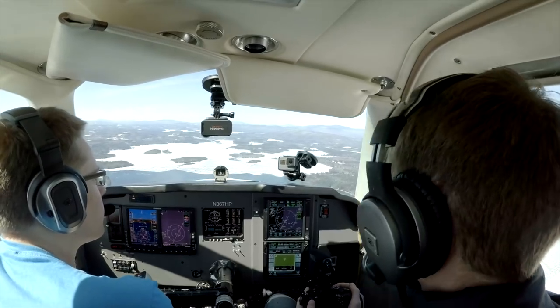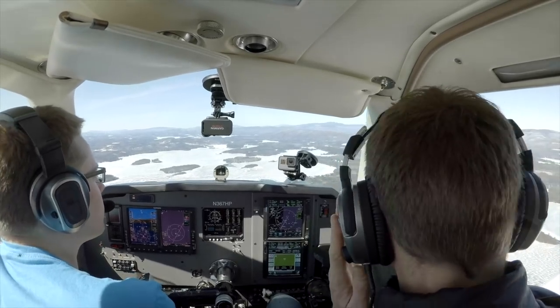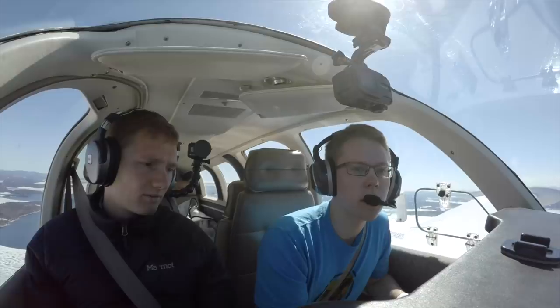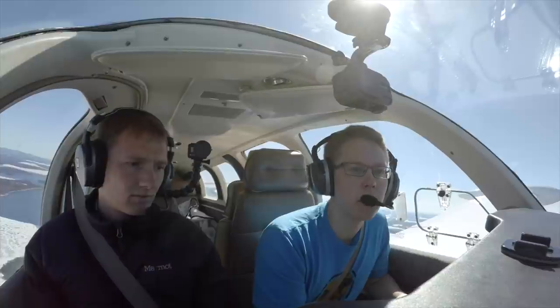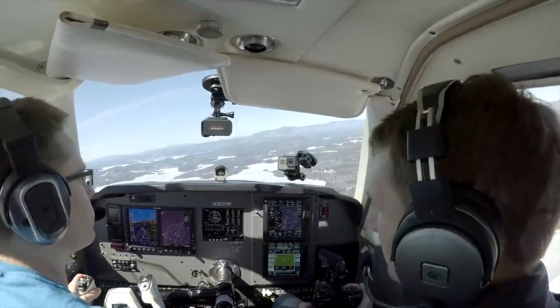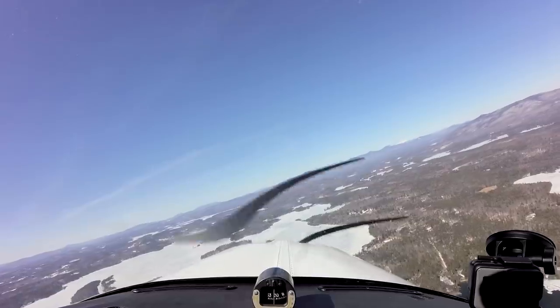Moultonboro traffic, Cessna 150 turning to the north at about 1500 feet, headed north. Moultonboro traffic. I thought he was going east. And Moultonboro traffic, we need the 7 Hotel Pampa is about a 6.5 mile final for runway 2, at 2,500 feet.